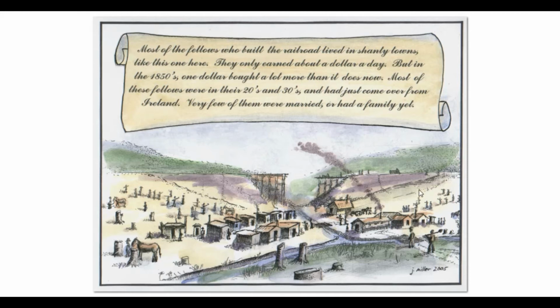These are the guys coming back for lunch. McCausland did have a place where the guys could eat, and he had a cook to cook for them.